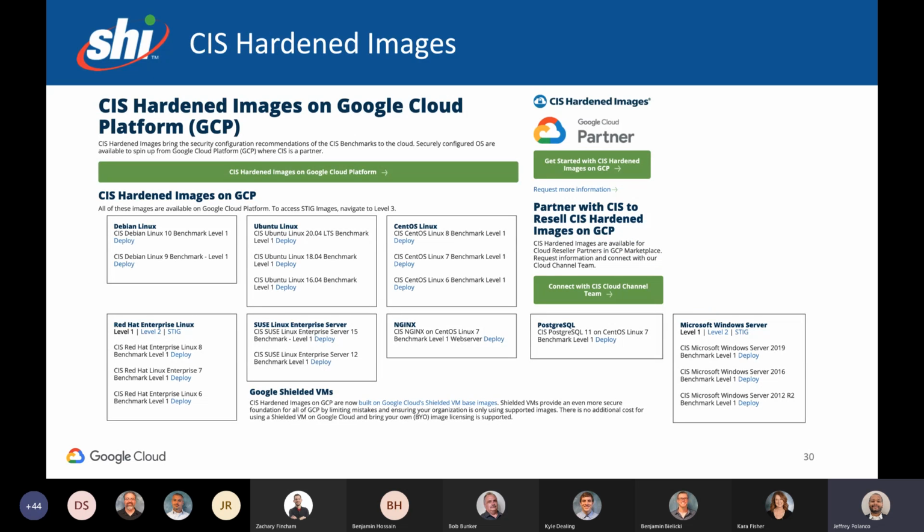Going a step further, CIS, or the Center for Internet Security, has partnered with Google to provide hardened images built on top of the shielded VM images, coupled with their security configuration guidelines. These images are available for numerous operating systems and applications in the GCP marketplace. It is highly recommended that these images be used when deploying Compute Engine instances.